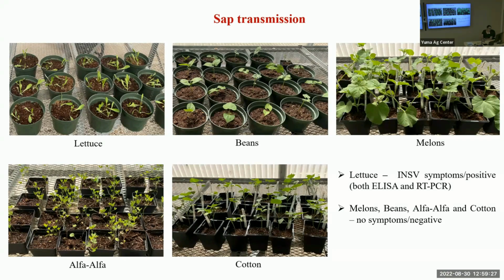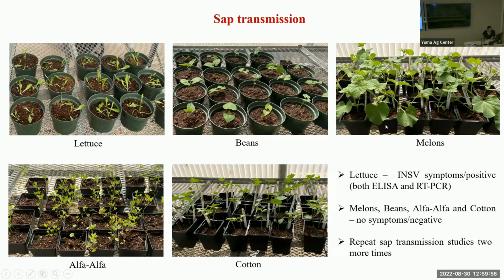In contrast, crops such as melons, beans, alfalfa, and cotton did not develop any symptoms of INSV even after 30 days post-inoculation, nor did they show positive results with the ELISA assay. So before reaching any conclusion, I would want to repeat these transmission studies two more times in two independent experiments to conclude whether these crops act as a host for the virus or not.